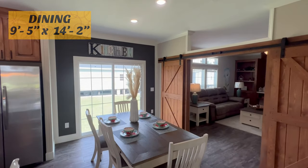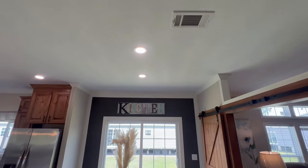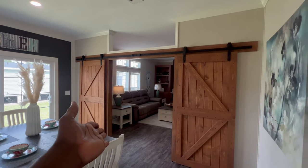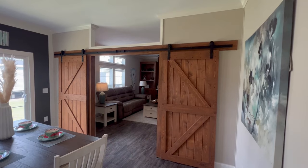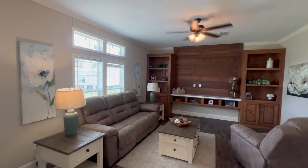And of course you have your glass patio sliding door. So very nice. All right, so right there, I like the fact that they have the two barn sliding doors. So if you want to separate the spaces, you can definitely do that. All right, speaking of that, let's take a look over here.